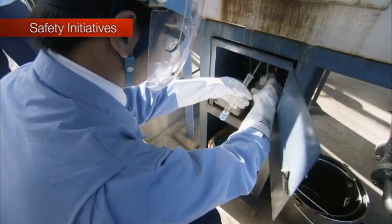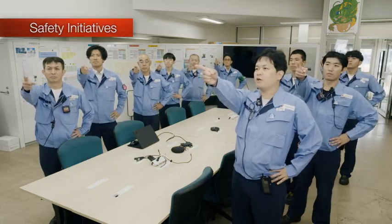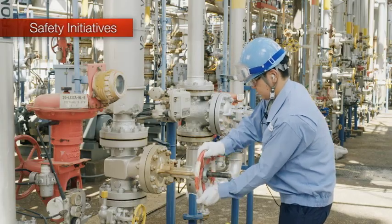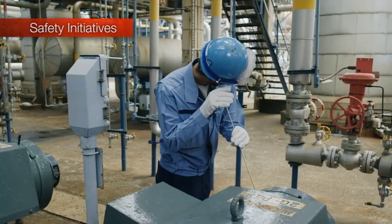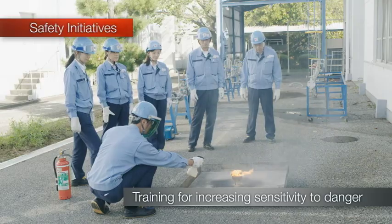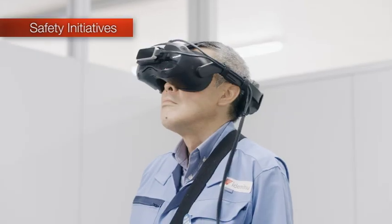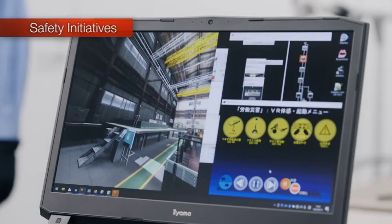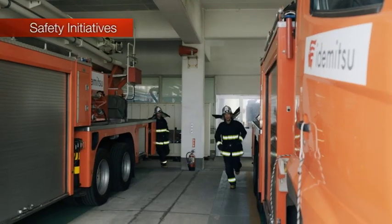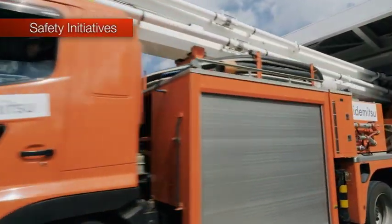Workers here conduct inspections, perform repairs, and make improvements to the facilities which operate 24 hours a day. To detect and avoid danger, all of us participate in activities to predict and identify hazards to ensure operational safety. We periodically conduct disaster drills to take appropriate action in an emergency.